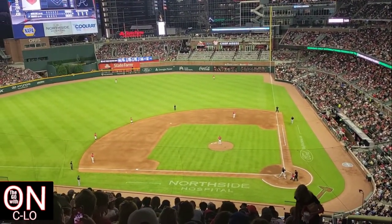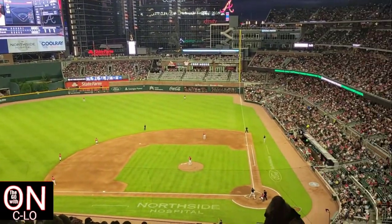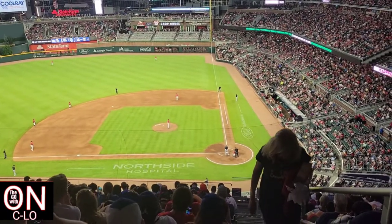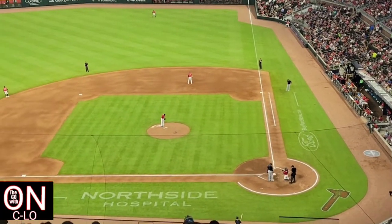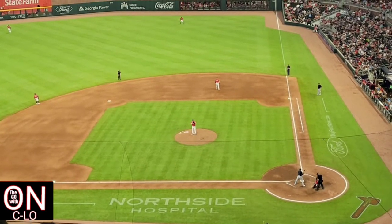Now looking from the third base side, looking upper deck. Jorge Soler is up. World Series fandom there for the Braves, bringing the big hit against the Astros in the World Series. 2-1 is the count, it looks like.